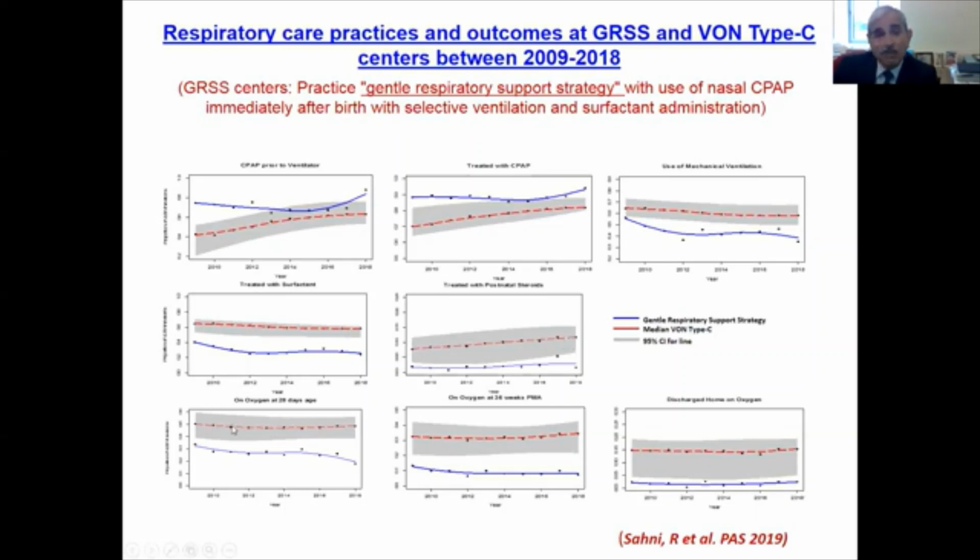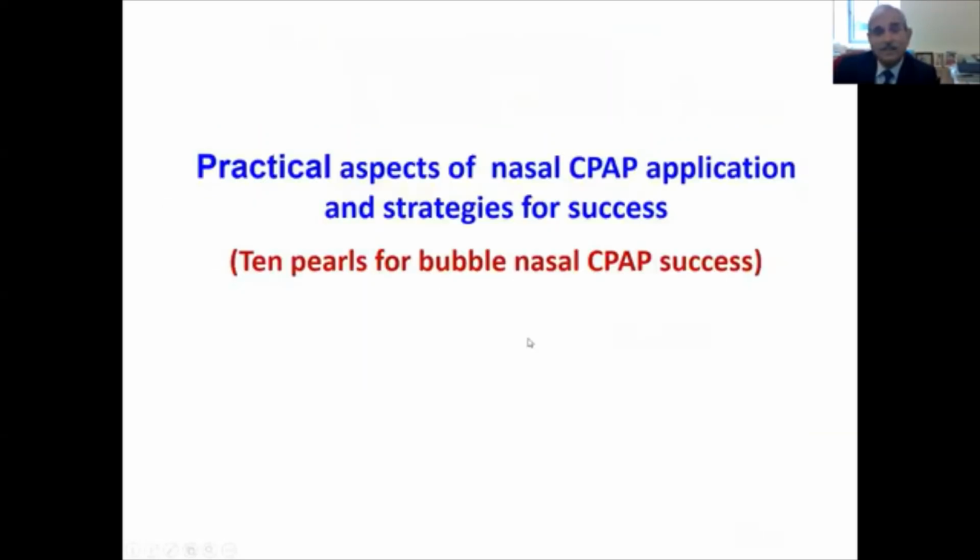But when you look at the outcome, that is the incidence of oxygen use, whether you look at 28 days postnatal or 36 weeks post-menstrual age, it's still very high at these centers. And more babies are being discharged home on oxygen in WAN type C centers. The question now, which I have, is how come they're using CPAP much more, ventilating less, and still their BPD is not going down?